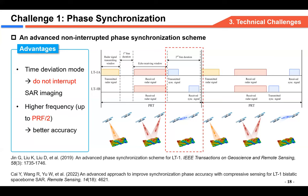In this synchronization system, we use advanced interrupted phase synchronization schemes. When we insert the synchronization path like this, inserted in our echo duration, we can acquire the imaging signal and the synchronization signal in one PRT.